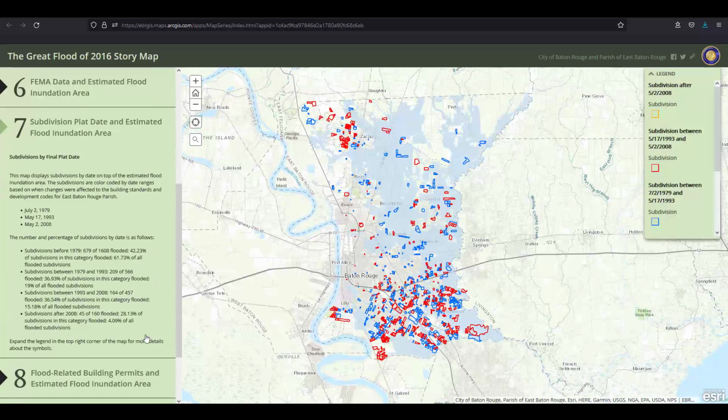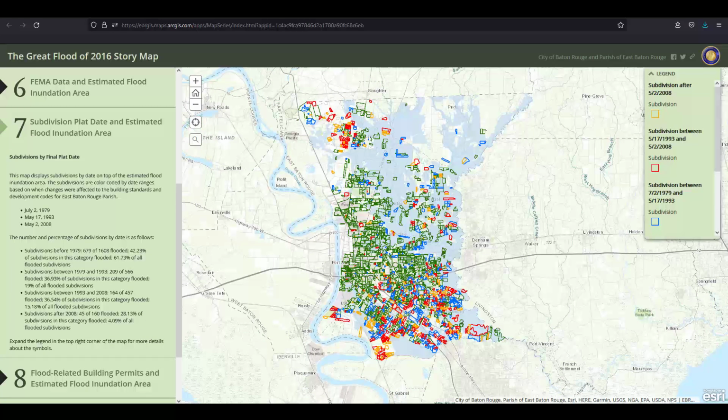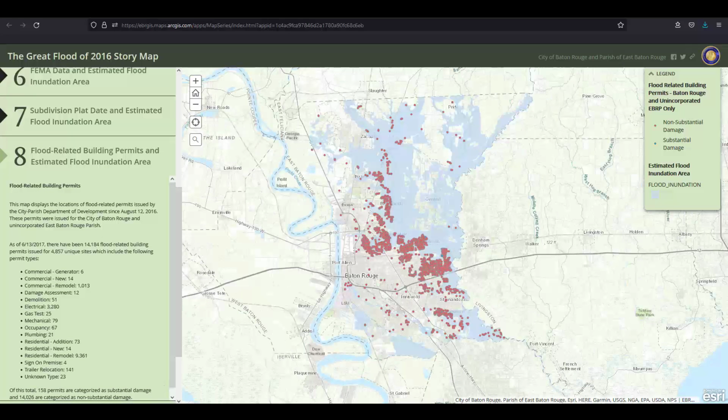In this tab, you can view subdivision developments by date range overlaid on top of the estimated inundation area. The narrative at left provides stats related to the time frame subdivisions were approved, and these statistics demonstrate that newer subdivisions were less prone to flooding than others. The 8th tab shows the locations of flood-related building permits issued by the City Parish Department of Development. Most of the permits were for residential and commercial remodels.